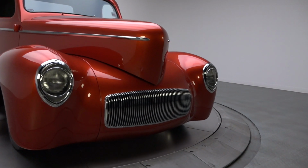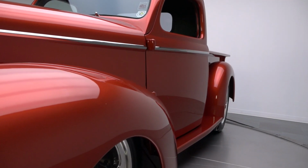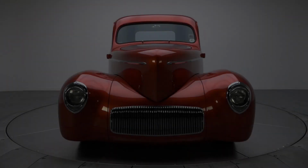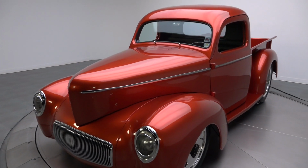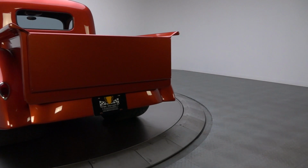Nicknamed Excessive by its original builders, this truck is the product of a 6.5-year, $400,000 restoration. Based on appearance, the truck's original 1941 steel was certainly a clean canvas before its radical transformation started. That's right, everything you see here is solid steel that's been tweaked, massaged, and polished into an award-winning head turner.